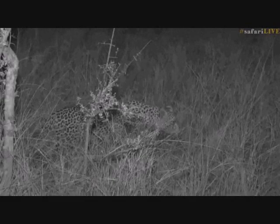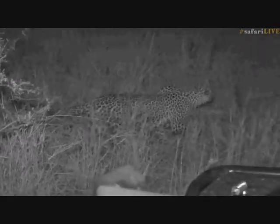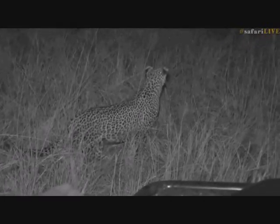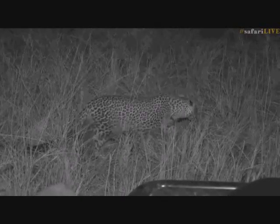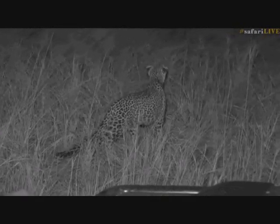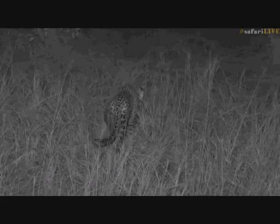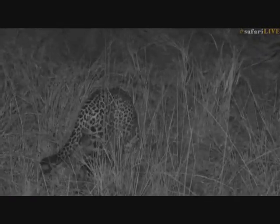But it's awesome to see him doing so well and acting like such a grown-up leopard. So you see, Karula taught him quite well what to do as a leopard to be able to provide for himself. Find himself a good meal. You see, he's being very careful where he steps. He doesn't want to make a noise. He doesn't want to give his position away. Approaching very slowly.